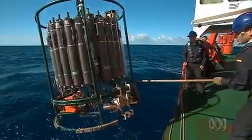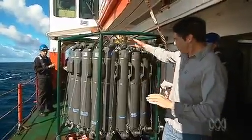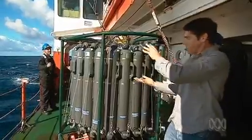Each of those tubes holds a single sample, collected in an ingenious way. Before the instrument goes in, the top and the bottom of these tubes are open, so as it goes down through the sea, water just rushes through. When it gets to the depth they want to take a sample, they're automatically snapped shut.